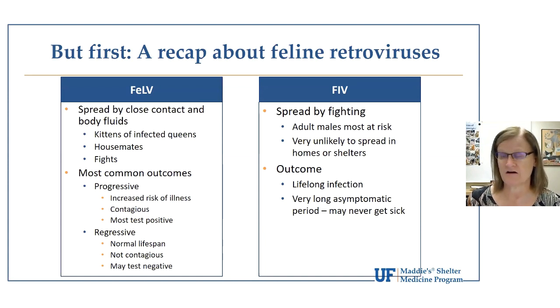They'll never fight off the virus. FIV is a lifelong infection, but fortunately, most cats can live well with it. However, there are some that do develop clinical signs, such as stomatitis or other problems.